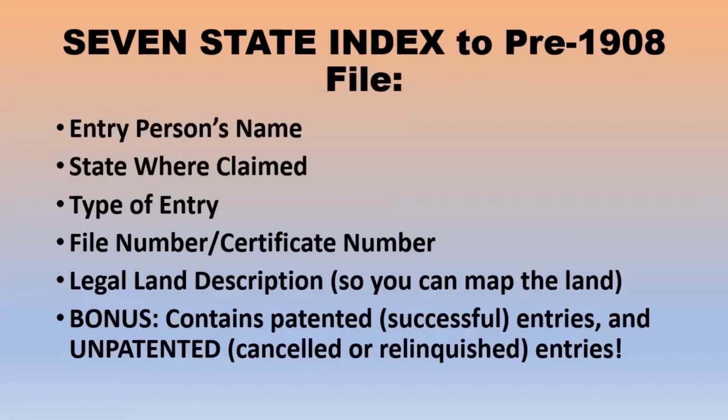So the 7-State file for those pre-1908 files shows the entry person's name, the state where they claimed it, the type of entry. Remember, there's lots of those, the certificate number or the file number, the legal land description, which is so important because if you have that legal land description, I can show you how and where to map that land, even if you're not sure of who precisely got the land. And then bonus, it contains those successful entries and the unpatented or relinquished entries. So that's a very important thing. You have that list all on one page in the original invitation for today.